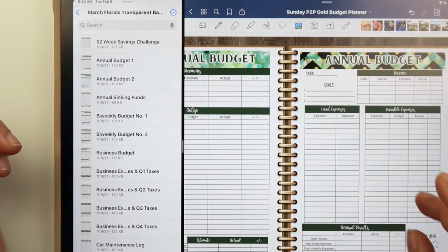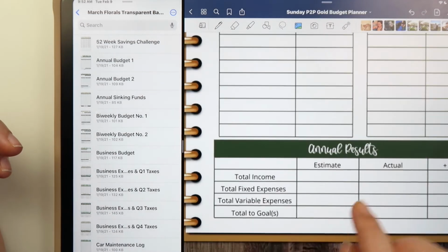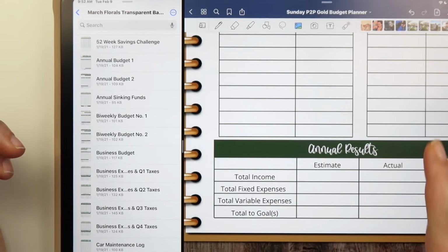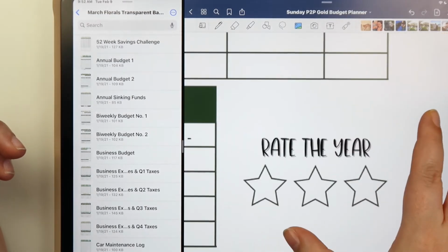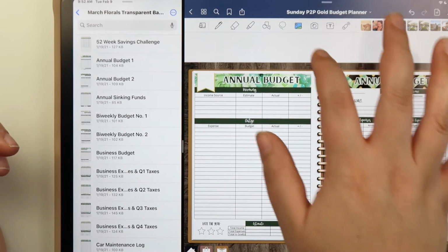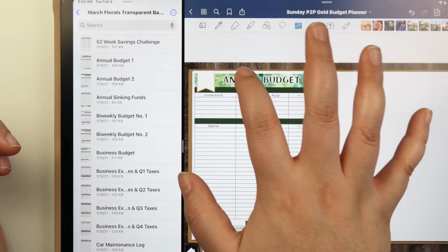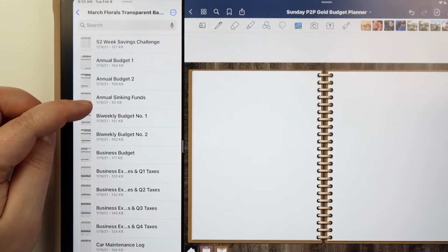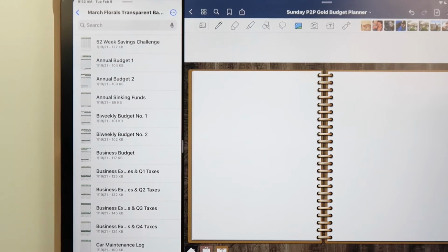And then in the fixed version, it's the same here. It's going to have a section for total fixed, total variable, and then again, the total to goals. You've got the option to rate the year here as well. So yeah, just wanted to point that out real quick. And then you've got your annual sinking funds. So lots of annual trackers, and those annual trackers are what you'd probably want to use for your main index at the front of the book and everything.